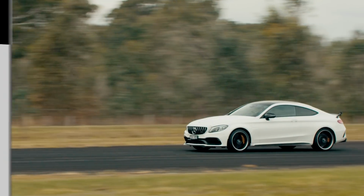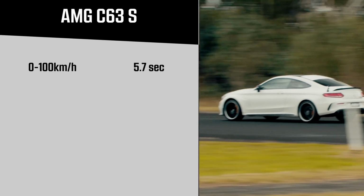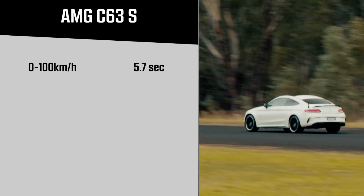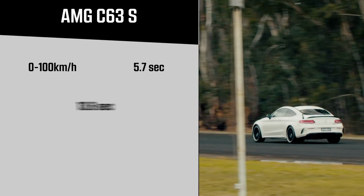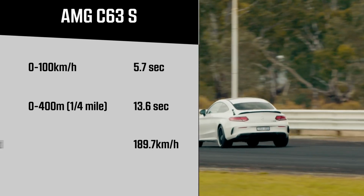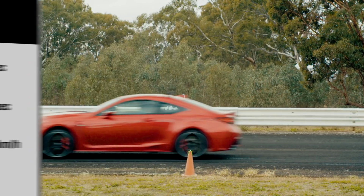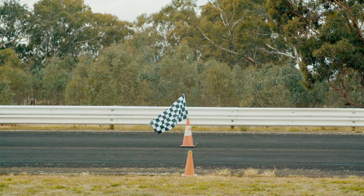It simply couldn't find the grip off the line, and the best 0 to 100 time Andy could muster was 5.7 seconds. Way off the 3.9 seconds Mercedes claims it can crack in perfect conditions. When the traction control finally allowed uninterrupted power, the C63 started to gain on the Lexus and passed the 400 metre marker at almost 190 km/h. But it was all over.